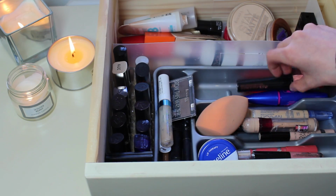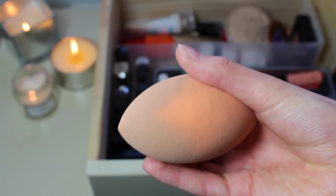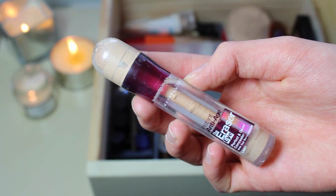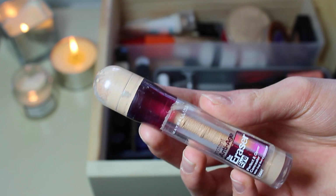Now onto this middle part here. So I keep my Real Techniques Beauty Blender here. So my absolute favourite concealer is the Maybelline Eraser Eye Concealer. The coverage is so good, so it removes any dark circles.